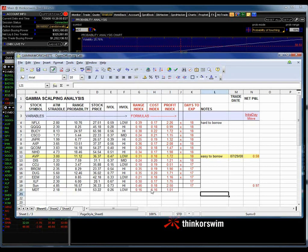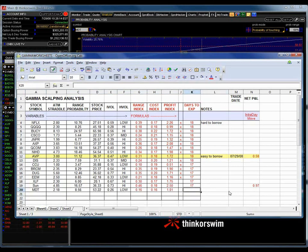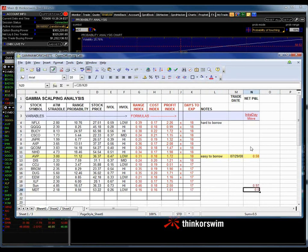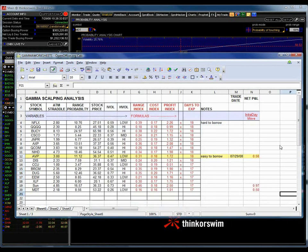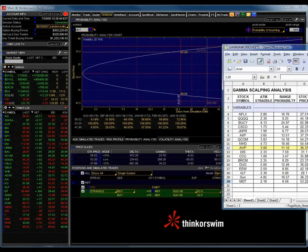The profit index isn't huge, probably because the range is not that great. So I think it's one that we could probably keep an eye on. There's 17 days, so I fill this down. Let's see what the expected daily range is here. About 50 cents. It's not great, so we'll keep looking. There's potential here for it, but we'll keep looking. As we surf the net, we can always come up with other candidates. But that's how I quickly do an analysis on any potential candidates I come up with.